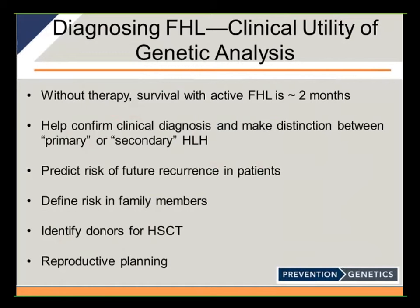So in diagnosing FHL, we have to understand that without therapy, survival is pretty short. It can be a very severe illness. And really what we want to do is help confirm a clinical diagnosis and make a distinction between primary or secondary HLH. In other words, to determine whether it's genetic or whether it's due to some other extenuating circumstance. This helps us predict the risk of future occurrence in patients, define the risk in family members, and identify donors for hematopoietic stem cell transplants. It can also help with reproductive planning.